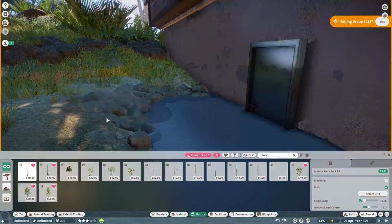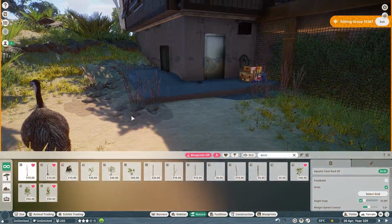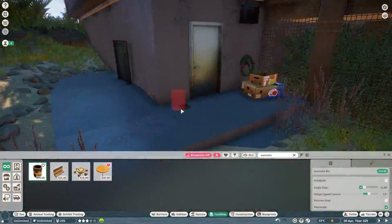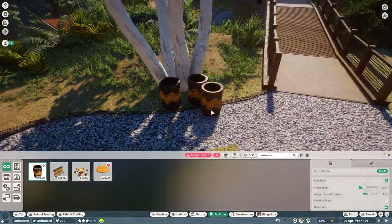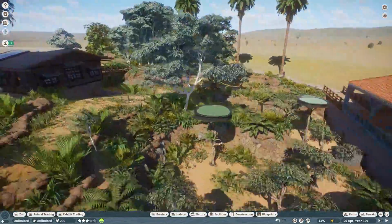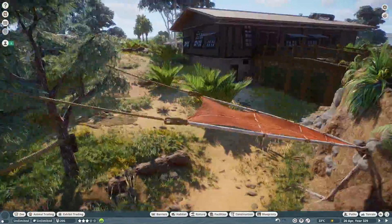And yeah, just decorating the rest of the area back there, making sure that it feels a little bit more naturally integrated into the rest of the area. And just trying to figure out what else to do in here. I really, really love these Australian bins. So I have a few of these all around the Australia section now.